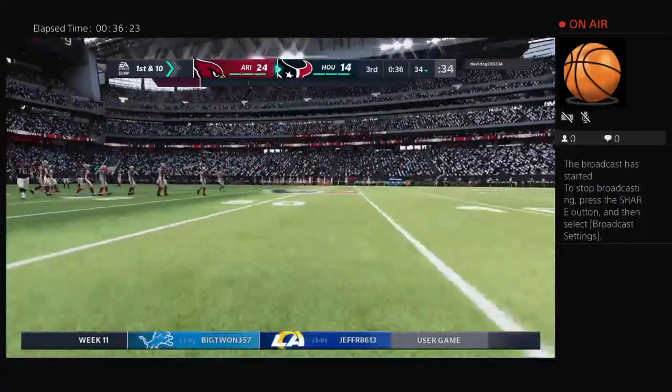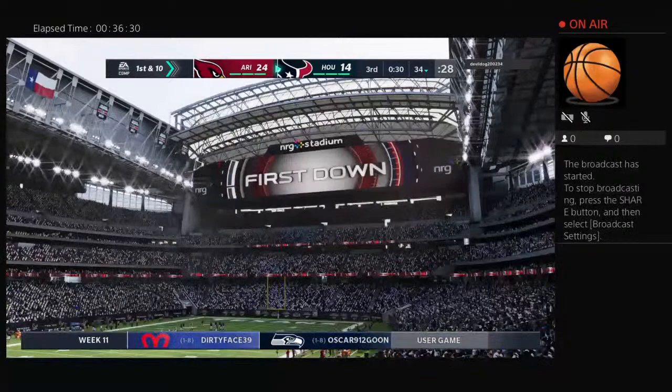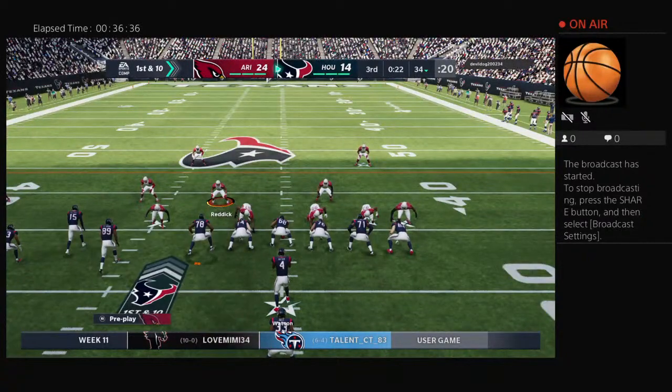They ran that one well, and not only did they pick up a nice chunk of yardage on the screen, they sent a message to the defense. Rush the passer all you want, but you better be careful. We can hit you going back the other direction. From the 34 now, here's first and 10.